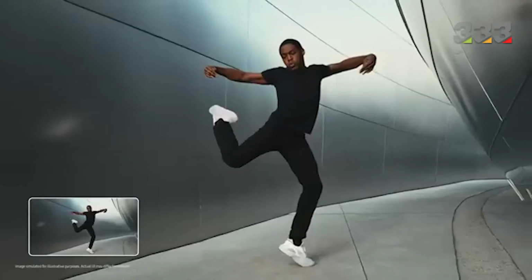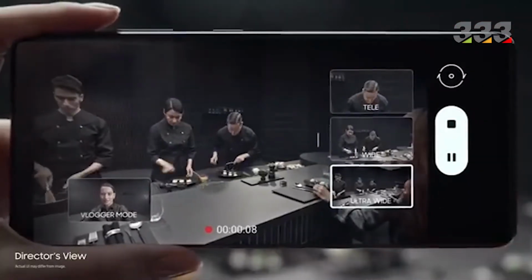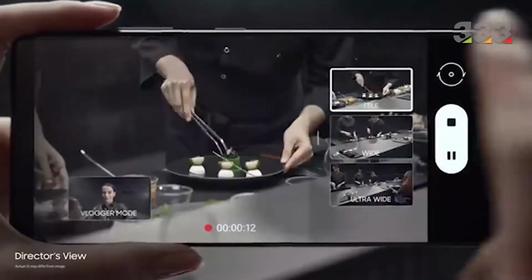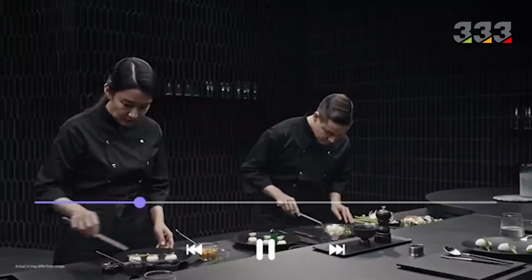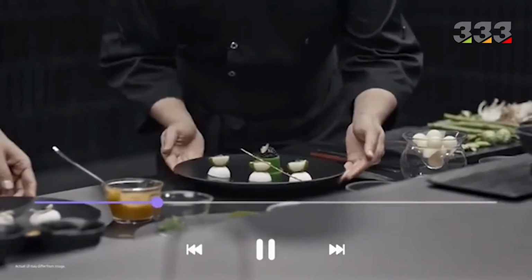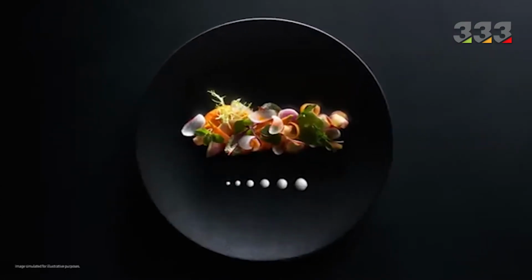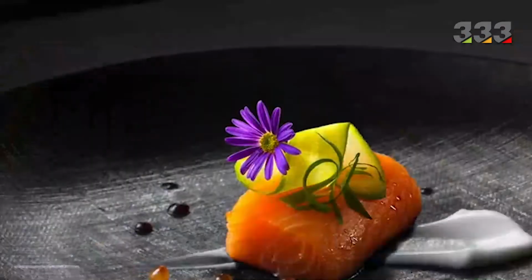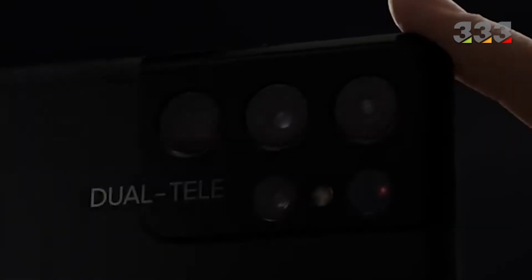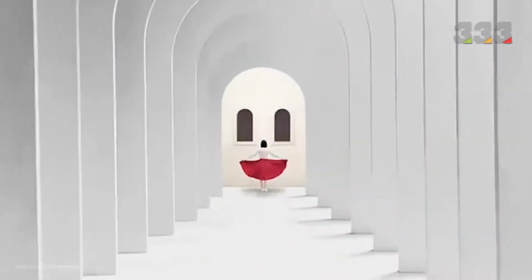It has a 108 megapixel main camera with 1.8 aperture, a 12 megapixel ultra wide camera with 2.2 aperture, and, in a move that is not seen in most phones, 2 telephoto cameras in this phone. Both cameras are 10 megapixel sensors, but one has an aperture of 2.4 and allows 3x optical zoom, while the other aperture is 4.9 and allows 10x magnification.